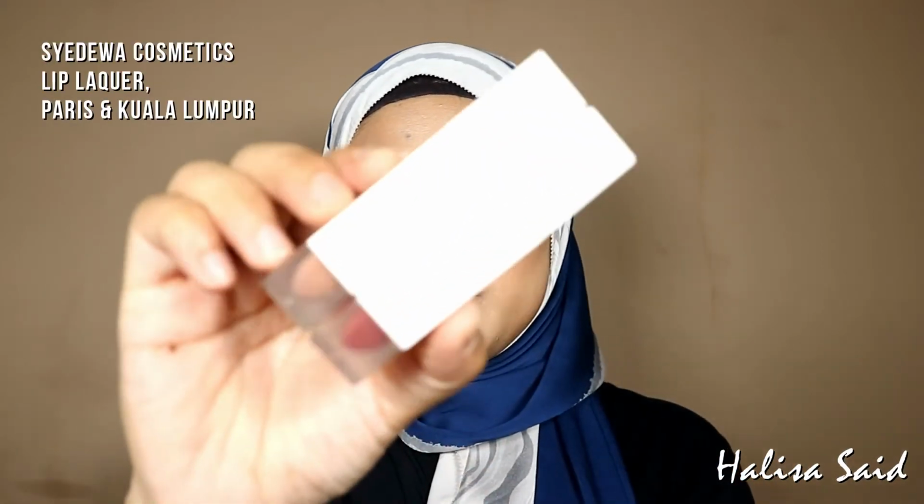Our eye makeup is done, face is done, and now let's move to the lips. Okay, for lips today Lisa wants to combine two colours because I want it to be pink but still with a hint of soft pink. So I'm going to combine these two lip products from Sejiwa Cosmetics, which are the colours Paris and Kuala Lumpur. Okay, and apply.